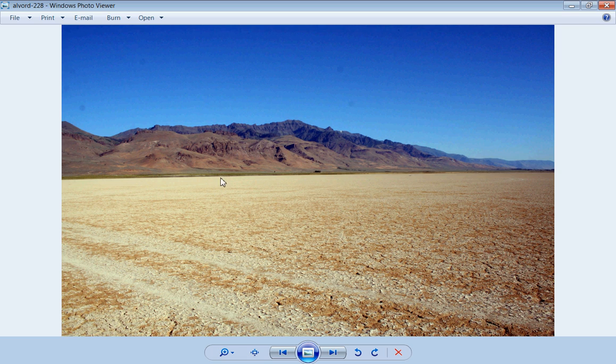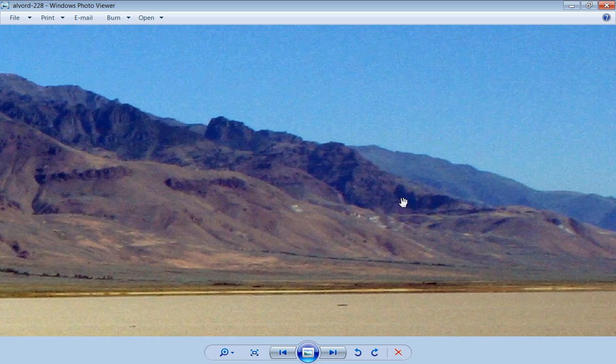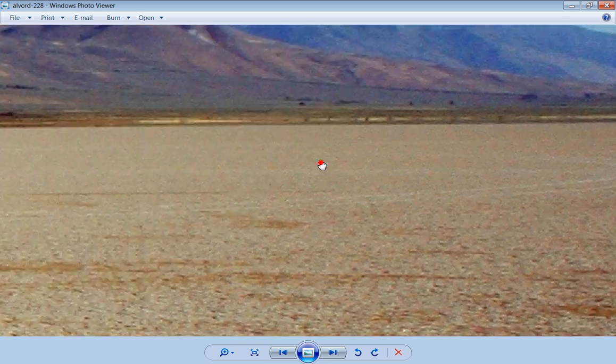Because look over here, look how much smoother. I'm just going to jump in a little bit. And nowhere does it look like, other than being a little pixelated because I'm zooming in, do I see any kind of fudging in here. Nowhere.